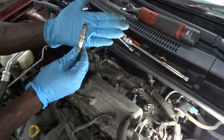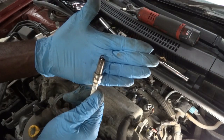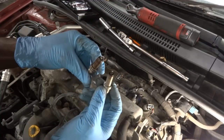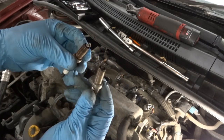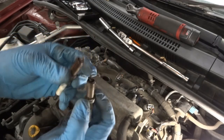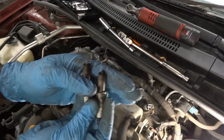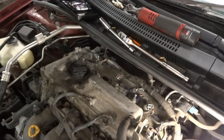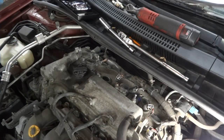So here comes the spark plug that was on cylinder number 2. As you can see, it's a little fouled. So look at this, the spark plug that came out of cylinder 1 and the one that was on cylinder number 2. As you can see, this one over here was not firing at all. I mean, they're a little hot, but I hope you can see that. So now we're gonna put a new spark plug on cylinder number 2.